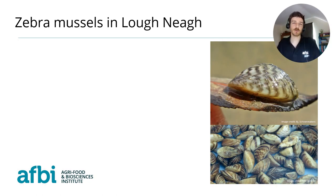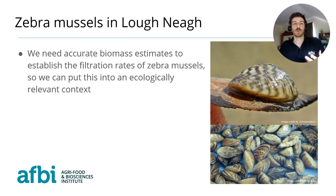So some more work we need to do in the future is to establish biomass estimates for zebra mussels in Loch Ness. From the work we've done, we've got a rough idea of some of the biomass in some areas, but we really need to nail these down and get some more accurate estimates. Because with those accurate estimates, we can begin to estimate the filtration rates of zebra mussels in Loch Ness and put them into an ecologically relevant context. By filtration rate, I mean how much water these zebra mussels are filtering on any given timescale, whether it be a day, a week, or a year. And by ecologically relevant context, I mean, is the filtration rate of zebra mussels faster than the growth rates of phytoplankton? Because that could have a considerable impact.